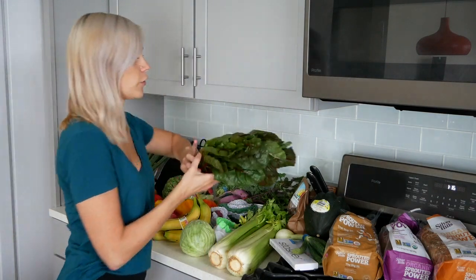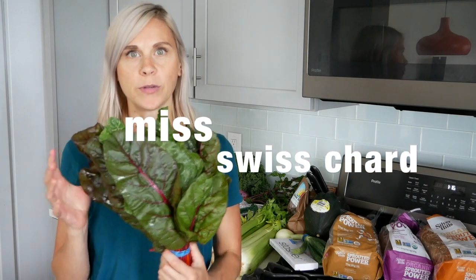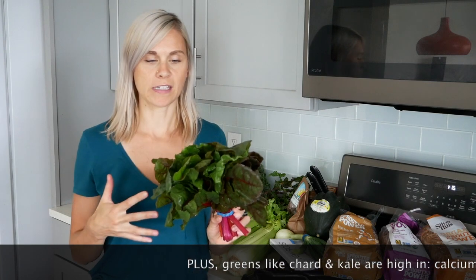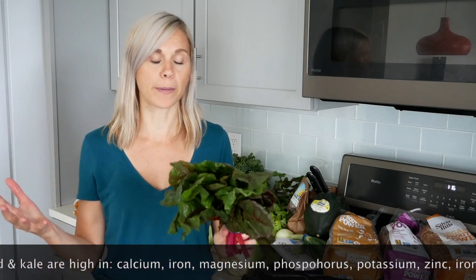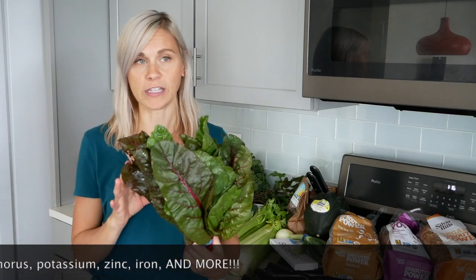And then one green I really love getting every week too is Swiss chard. This is great in smoothies because not only are you getting a bunch of greens, but it has a mild taste, so you can really mask it with fruits, but you're going to get that beautiful pop of color from your greens. So I love putting this in smoothies. That's mainly what I use it for.